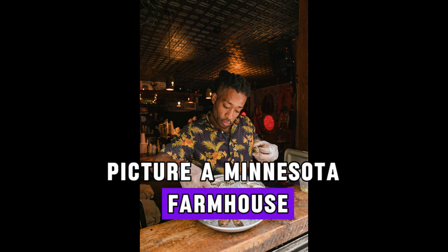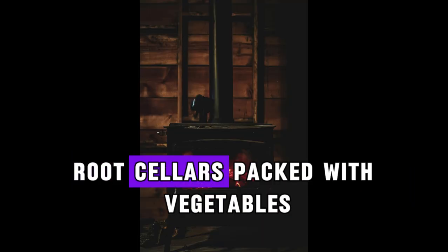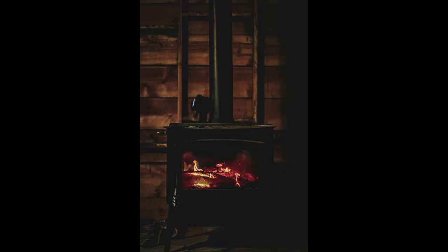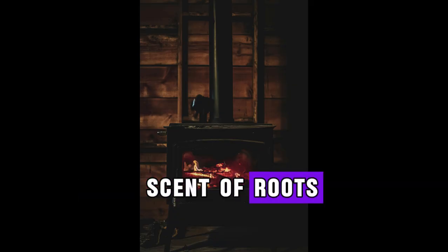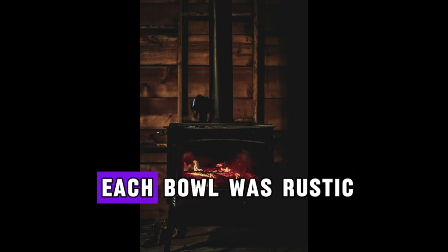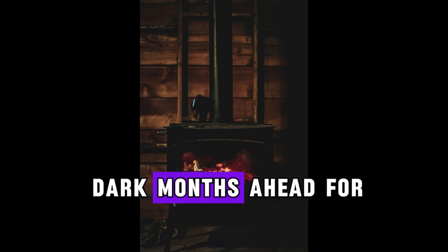Picture a Minnesota farmhouse in late October. Frost creeping over the fields, root cellars packed with vegetables, and a pot simmering gently on the stove. Steam carried the earthy scent of roots mingled with smoky pork, filling the kitchen with warmth. Each bowl was rustic but nourishing, fuel for the long, dark months ahead.